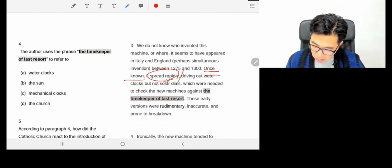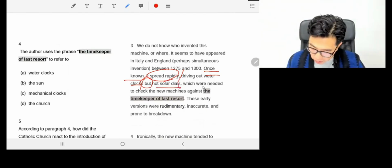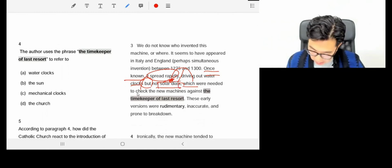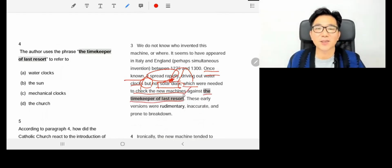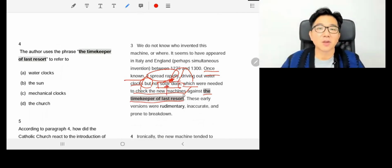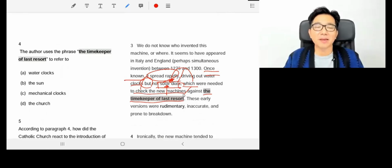Driving out water clock, okay, fair enough. But not solar dials, not sun clock. Okay, why not? Which were needed, so comma which, so we're describing solar dials. So solar dials, sun clocks were needed to do what? To check new machines, okay, to check mechanical clock against the timekeeper of last resort, okay? So timekeeper of last resort is the sun clock, solar dials here, okay? So timekeeper of last resort, when everything else fails, every other method becomes not available anymore.